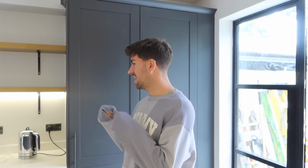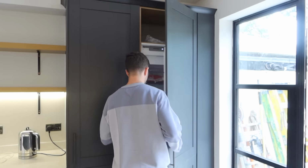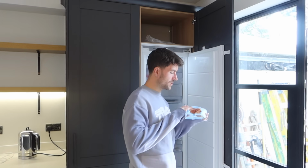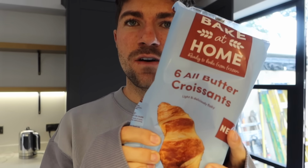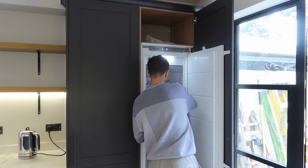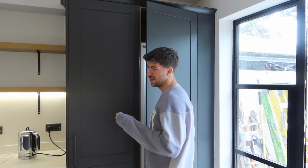This morning we came down and put a little croissant in the oven. Oh my god, so good. Those croissants from Iceland were really delicious. I know pretty much every supermarket does these, but little bake at home all butter croissants, so good. The coffee machine's still upstairs because we've got to clear all of the kitchen out again, ready for when the builders come on Monday. So it's fine. It's a process.